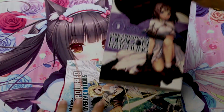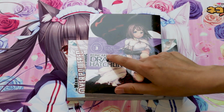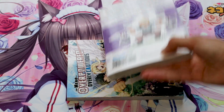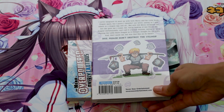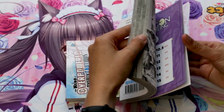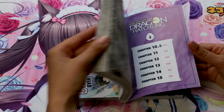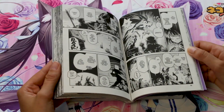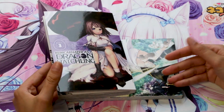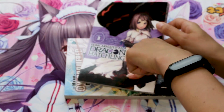Okay, we will start first with this one, The Reincarnated as a Dragon Hatchling volume 3. Again, sorry for the glare. Here's the back side. And I love this dragon story. I talked about it last time. It's an isekai where the main character gets isekai'd into a monster, and this time it's a dragon. Can't wait to read it.